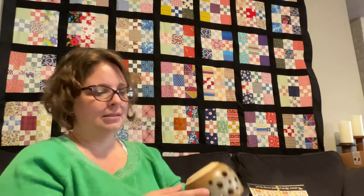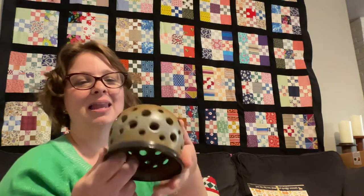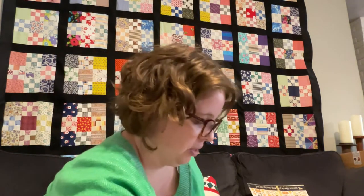I got this little piece of pottery because it has polka dots on it, and I love that. And I paid $1.50 for this, and it's signed by an artist. I just thought that was really, really neat. I'd never seen one quite like that with dots on it.